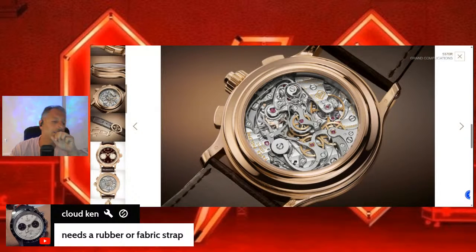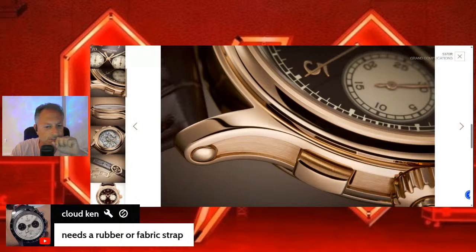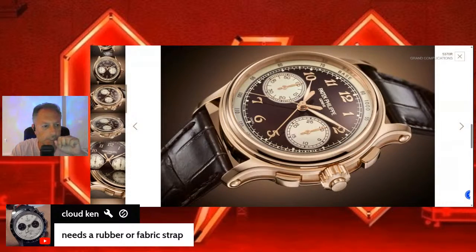Oh my God. Look at that bowl of spaghetti. Oh, that case. Look at all the chamfers. Look at the brushed and the polished. Man, this is, and I don't even love Breguet numerals, but look how they're raised. They look like liquid mercury, like liquid gold being poured onto the dial. Pretty good.